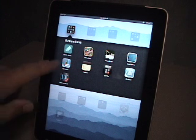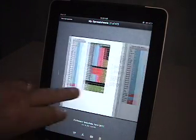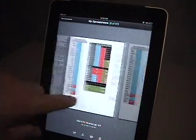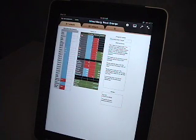The one that I use most often is Numbers. This is the Apple version of Excel. This happens to be the most expensive app I have. I think it was $7 or $8. With Numbers, I've created a template that will basically do all the work for you after you've entered all the basic site information.